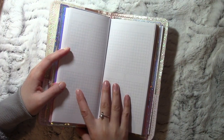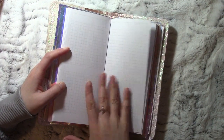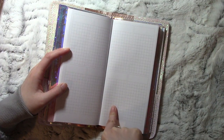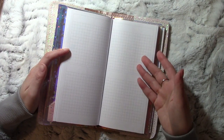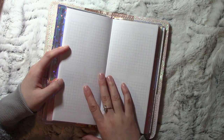So this is the Pressions Hobo Weeks, or Pression Weeks, but it's using actual Erin Condren size stickers. Now I don't get sticker kits for Erin Condren size because I just don't use Erin Condren, but I thought this would be a good way for me to start.